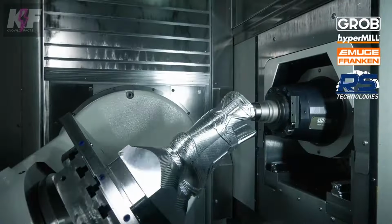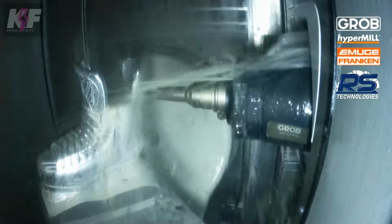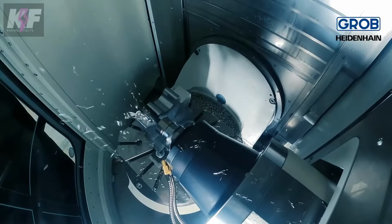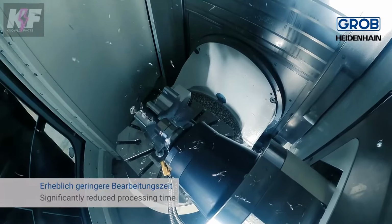Grob's automation solutions and digital applications, such as GrobNet for Industry, enhance production efficiency and connectivity. This versatile machine is ideal for various manufacturing needs, offering flexibility and precision.